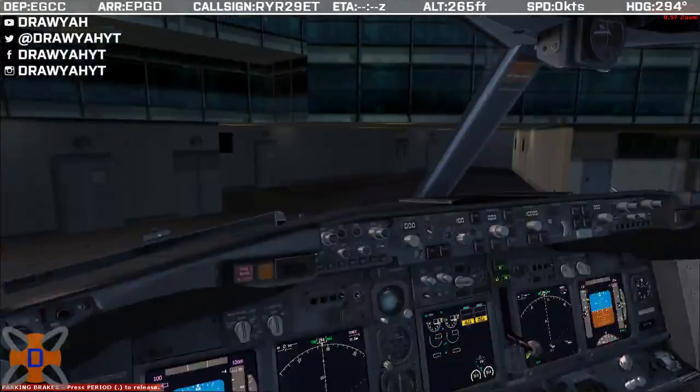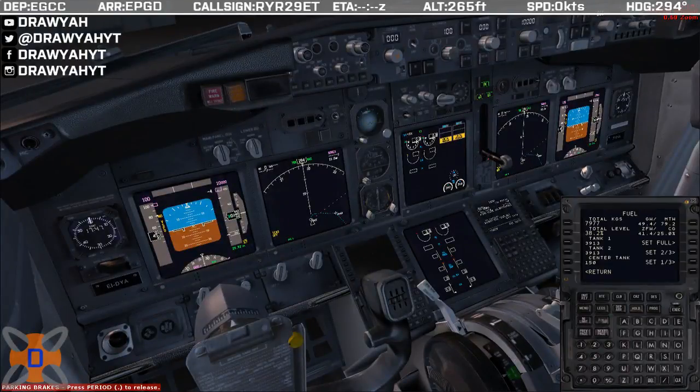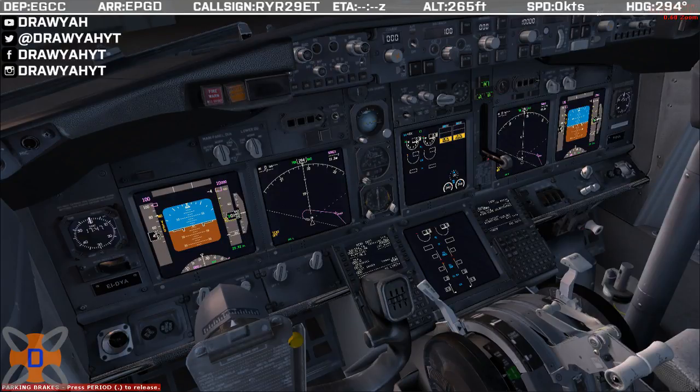Otherwise, in a moment, I will now connect to ground. First, let me just quickly plug in the rest of the information in the FMC and stand ready for him. So it was runway 23 left departure. There we go. Activate, execute. That can't be done until passengers are boarded.